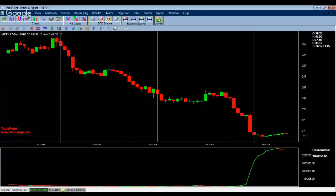And now, in fact, it is 38. So on the point and figure chart, we did get a level of above 43. So buying that with a stop loss below 29, and at the same time, if this open interest starts dropping, that will be a sign of short covering in the call, and that further confirms that Nifty can expire higher tomorrow.